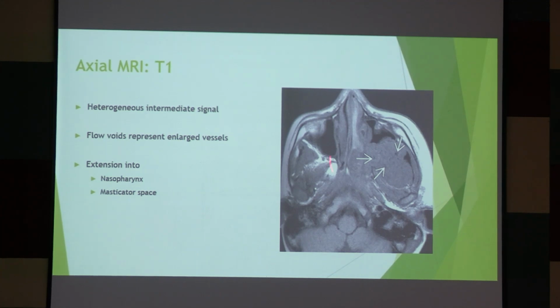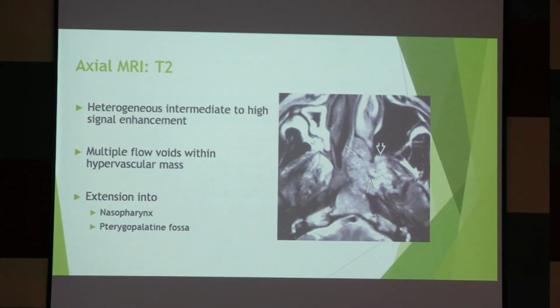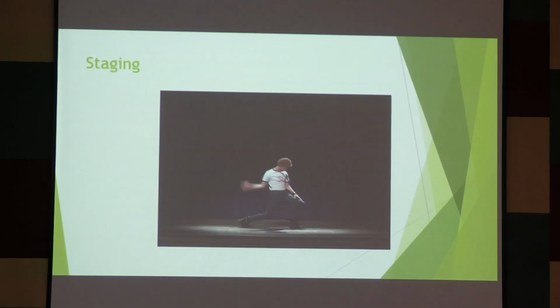This is the T1-weighted imaging of MRI, the classical angiofibroma. A heterogeneous intermediate signal will be there and flow voids will be present. Just remember this thing, okay? And on T2 you will get more detail about the pathology. So it is again intermediate to high signal enhancement and multiple flow voids will be there. This is an arteriogram. You can see this is the tumor, a very vascular tumor, and it has definite feeder vessels. This is one of the vessels, this is another, and there are a few other vessels. The main feeding vessel here is the internal maxillary artery.